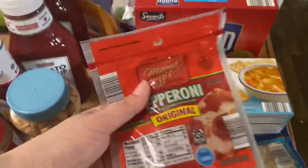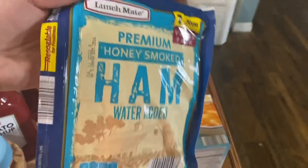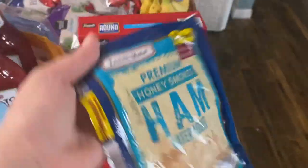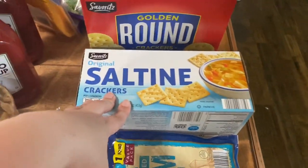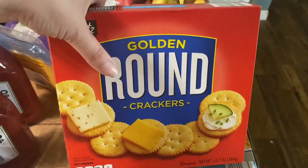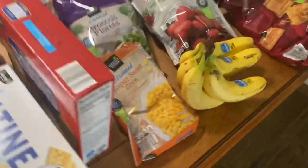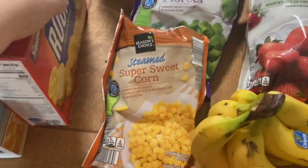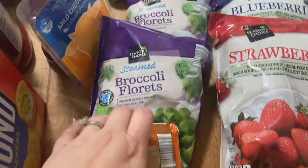Okay, we got some pepperoni. I had to get the cheap ham because the expensive ham was twice as much as this stuff. So I got that. This box of saltine crackers was 98 cents. This box of golden round crackers, I think, was $1.89, somewhere around there. The sweet corn, this was on sale for 77 cents. If I had it in the budget, I would have stocked up, but I didn't.